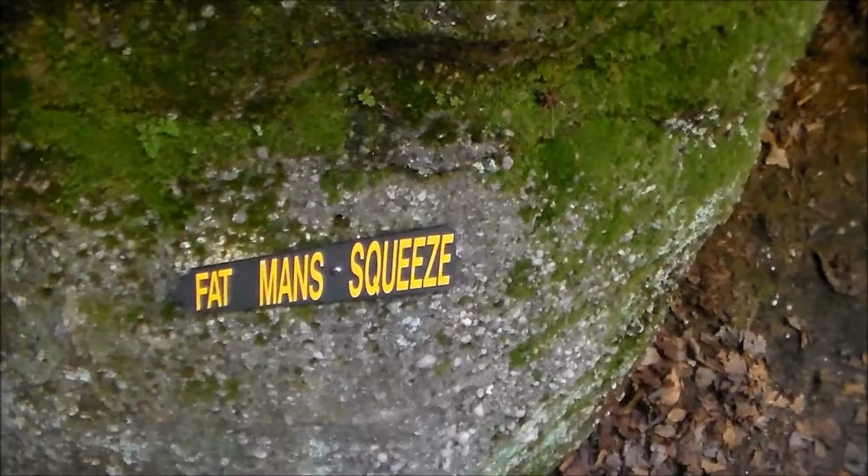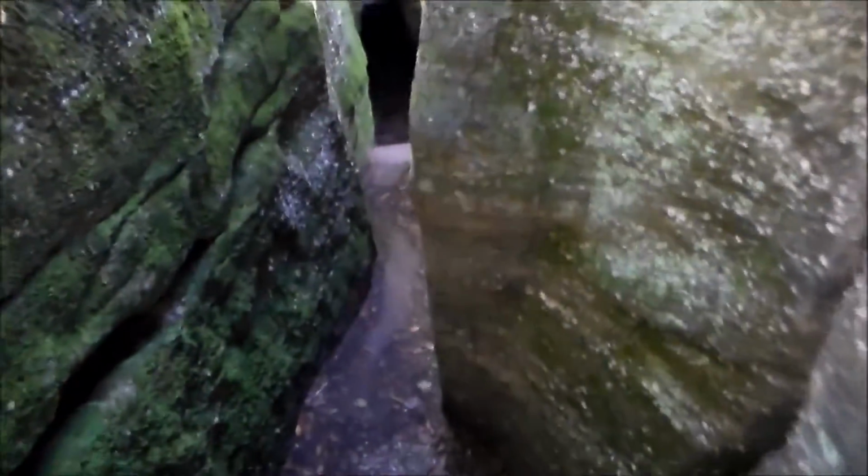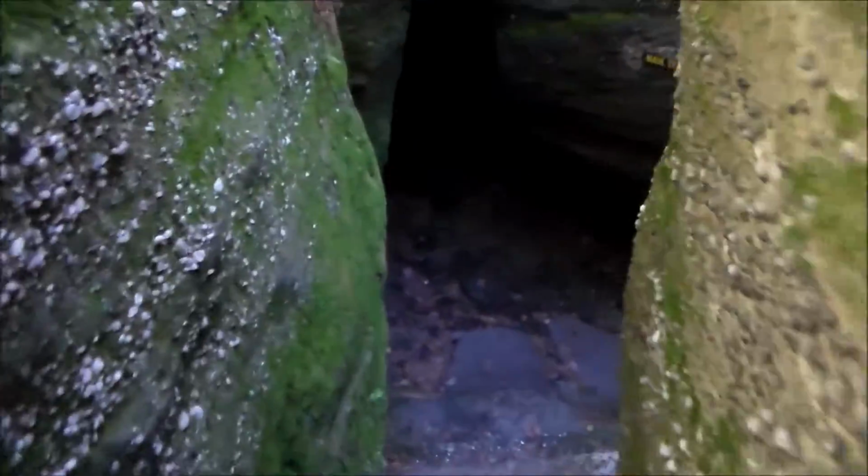The narrow pass ahead is called Fat Man Squeeze. This is definitely not anywhere you want to be if you're claustrophobic. These walls are only about 18 inches apart. When we get to the end, there's a few steps to get down before we get to the main trail.